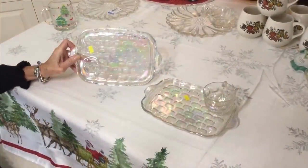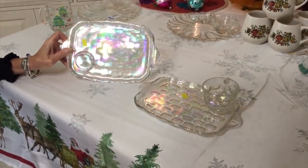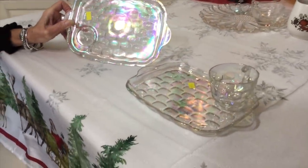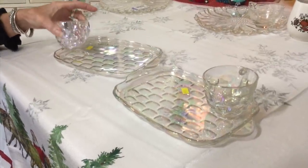In the Salvation Army for a little while, and they were marked $5.99. I was waiting for yellow to go on sale and hope that they were still there. And yellow did go on sale and they were still there, so I picked up two of these luncheon snack sets for $5.99 for the both of them. They were made by Federal.